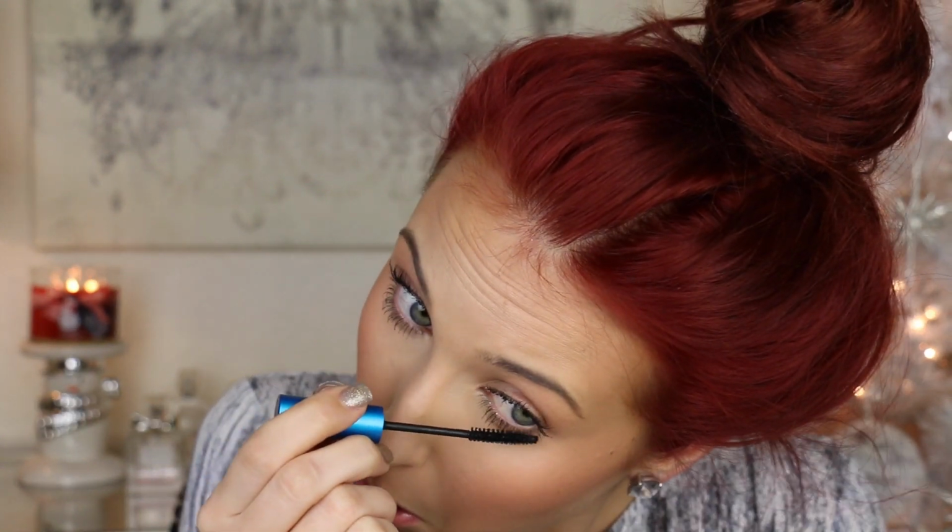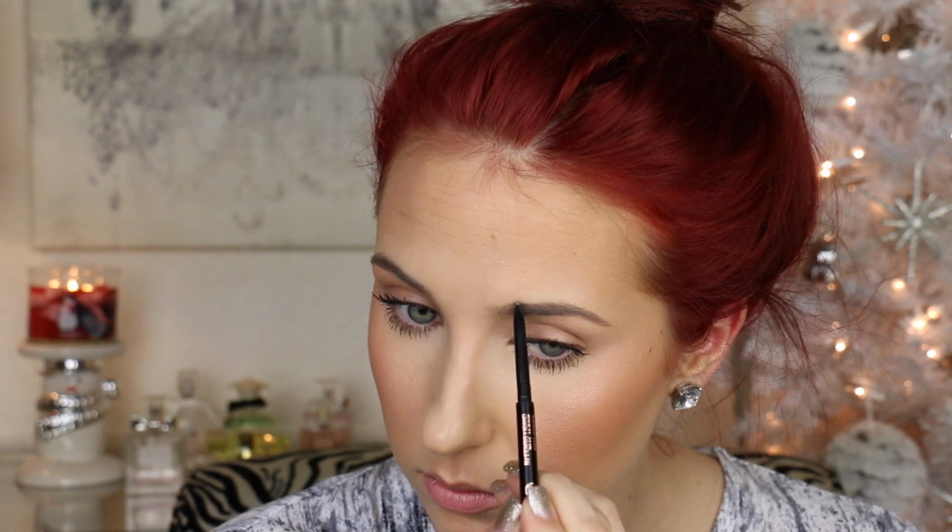So I am putting on 2 coats of that mascara, and then I will also make sure that I put mascara on the lower lashes as well. My favorite lower lash mascara is Rimmel Lash Accelerator, and then this one that I'm using right here is MAC Giga Black Lash. I just love this tiny, tiny little brush. It makes it so that you can get every single lash very precisely.